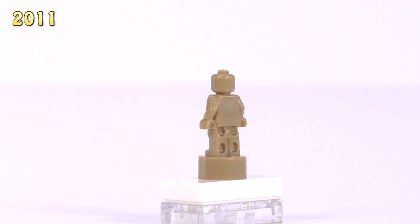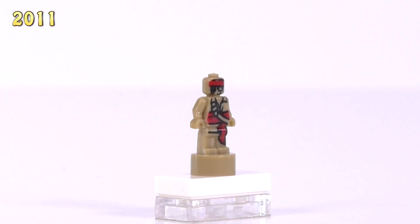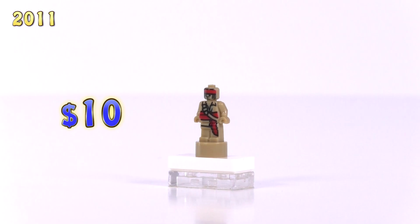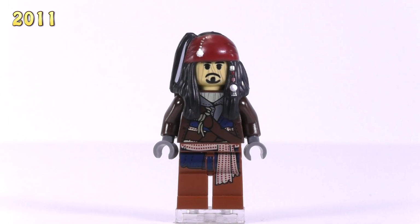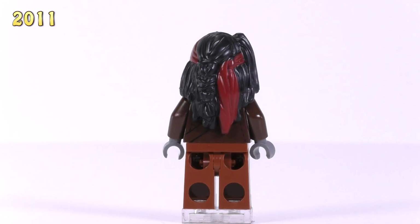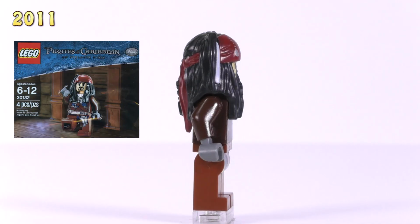This is just a tiny little statuette piece that's made to look like Jack Sparrow. Honestly, I don't think the detailing is very good. That is a $10 statuette, by the way, but this is a cooler fig, probably one of my favorite from the collection. This is Voodoo Jack Sparrow. He came from a special poly bag. The printing on his body is kind of nice.